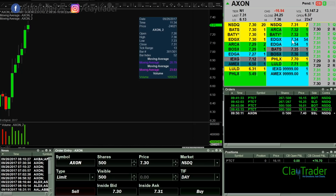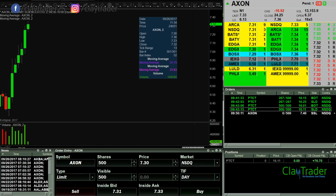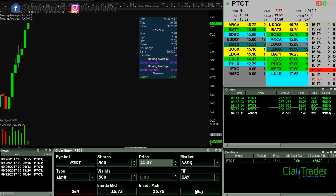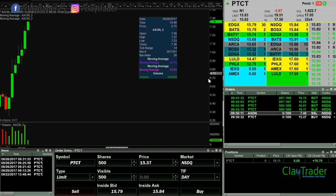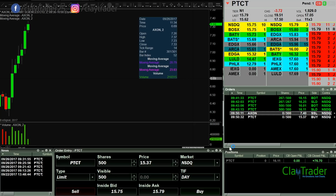Again, 500 shares on a sub $10 stock. Not much of a position at all. Oh, and there goes PTCT. So let's do 1537 on this one, just in case it wants to keep plunging. And I'll keep an eye on AXON. So AXON over here, where we see the chart. And then over here to the right, you see the level 2s for PTCT. So tracking a couple different things right now.